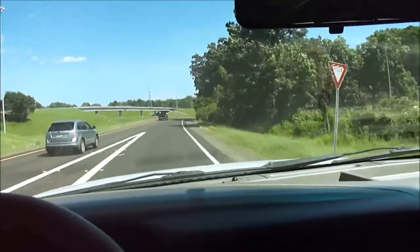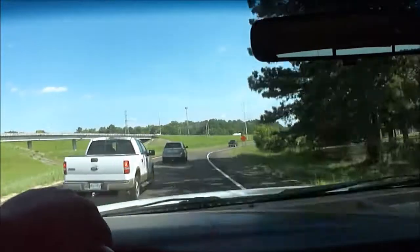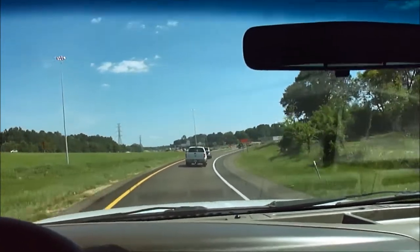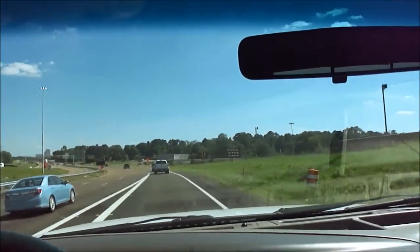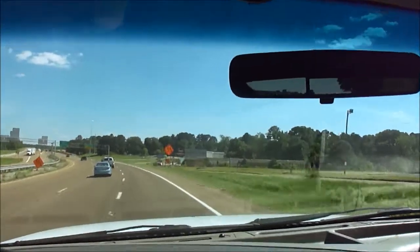Okay, we're on the road now, and if I can manage not to run into anybody, or be run into I should say, we'll take you on a test drive now. You'll have to excuse my shaky camera work because I'm filming with one hand and driving with the other on some of the very, very worst roads in the city of Jackson.